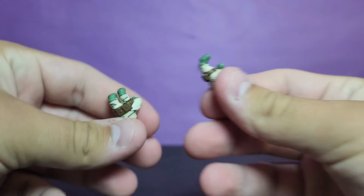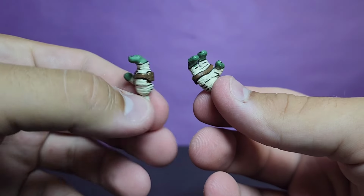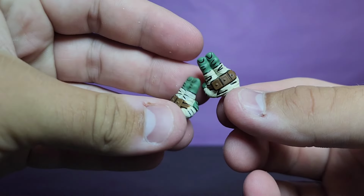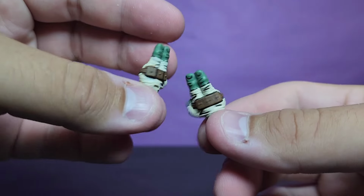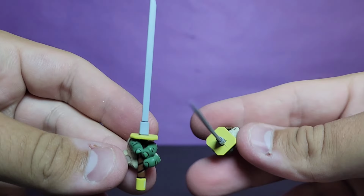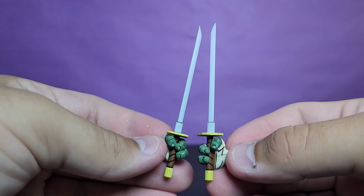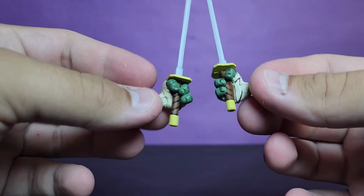I just realized I didn't go over any accessories for Leonardo. I don't know why I did that, so I'm going to have to edit this in. But he does come with an open pair of clenchy hands. He comes with an open pair of karate chop hands. These are definitely karate chops, whereas Mikey's were kind of just flat palmed hands. You do get a pair of gripping hands that hold his katana. They look good. I like that a lot. Very good paint on these. It's nuts. I just leave them on there.